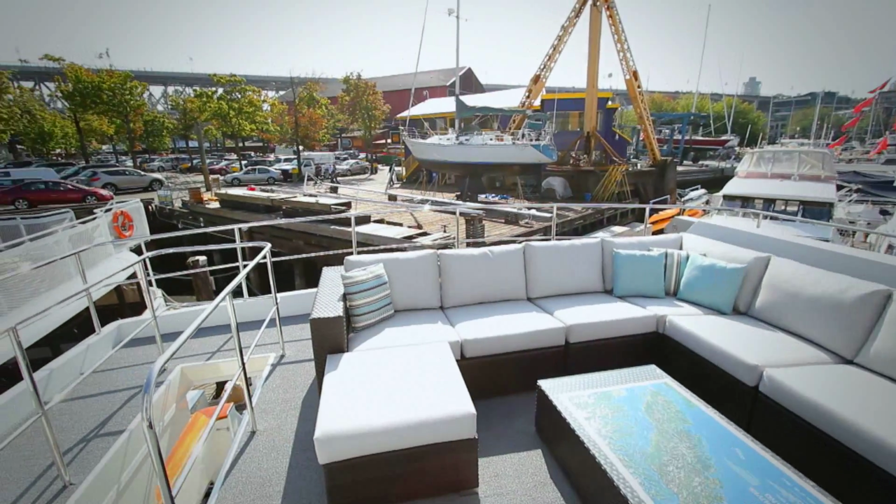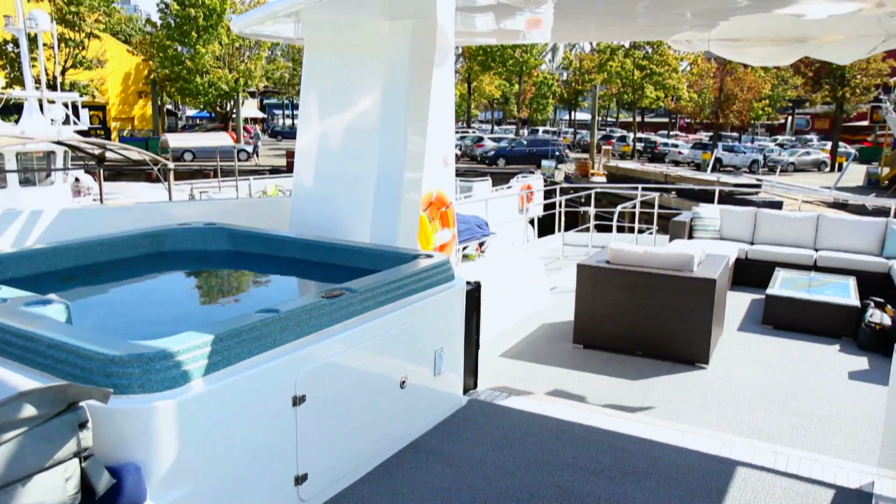We're obviously here at Granville Island, but I imagine when you're out in the middle of nowhere, whether you're at sea or you're next to an island, it'd be a fun place to be. Like I said, it's the best place in the world.